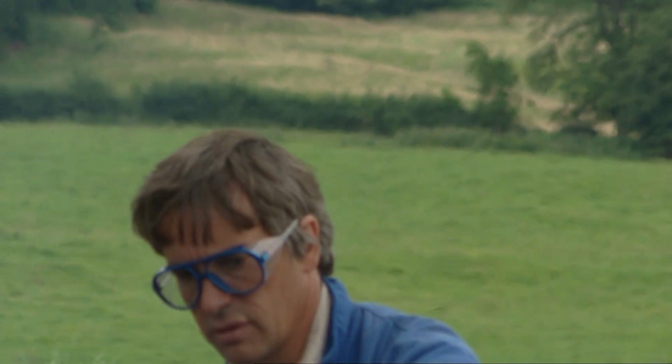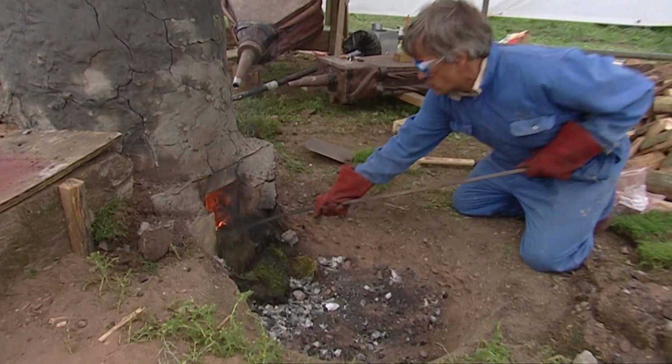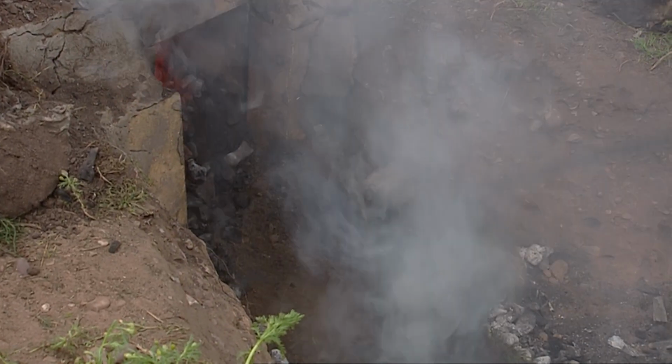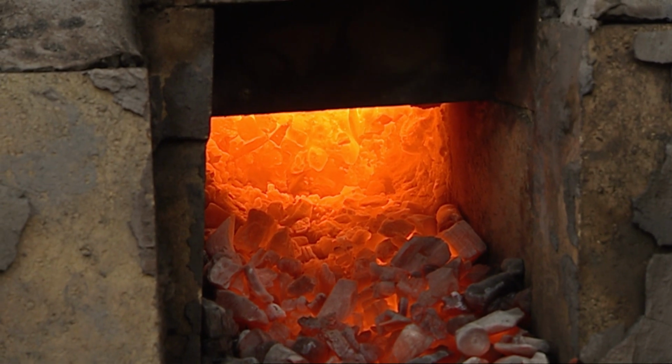We're approaching the moment of truth at our medieval-style bloomery. If the smelt's progressing according to plan, it should be possible to see some liquid slag running out at the base of the furnace. The early signs are encouraging. You've got some there. Can you see it dripping at the back? Yes! You can see it dripping and flowing.